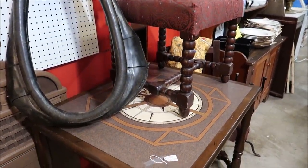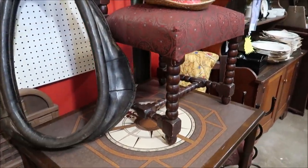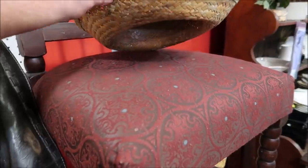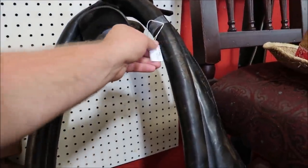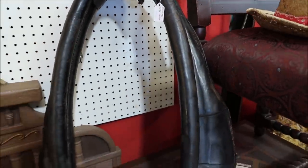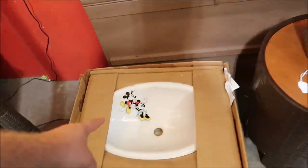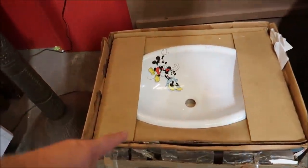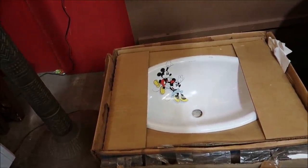Here are a couple more amazing pieces from Disney. These look like they are from the Caribbean Beach Pirate Rooms. You got the chair and the table. And I like the pattern on the chair, but this right here kind of caught my fancy. This is a horse collar from Fort Wilderness for $95. Isn't that mind-blowing? I can't even believe it. And then down here, there's a Mickey and Minnie sink, like a brand new sink in the box. That's crazy, right?